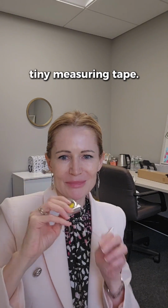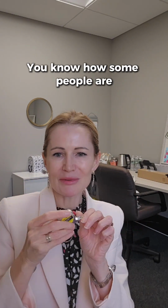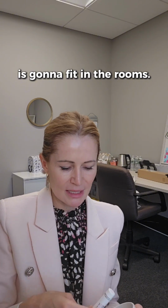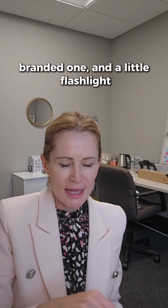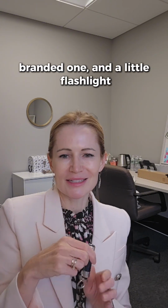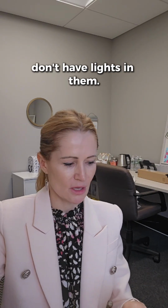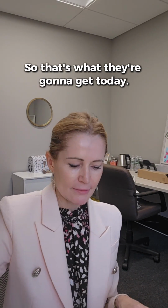a tiny measuring tape. You know, how some people are, they always like to measure if the furniture is going to fit in the rooms. Chapstick, a branded one, and a little flashlight to look in those little crevices or basements, because some homes don't have lights in them. So that's what they're going to get today.